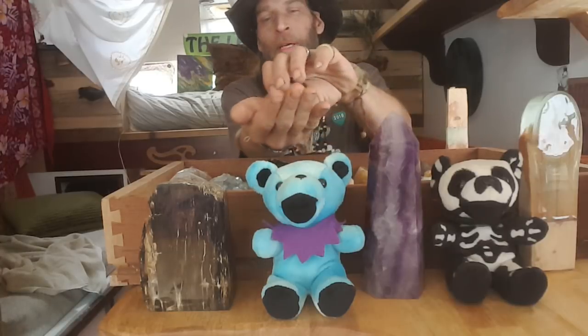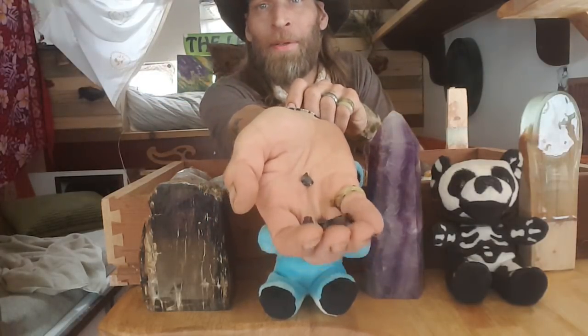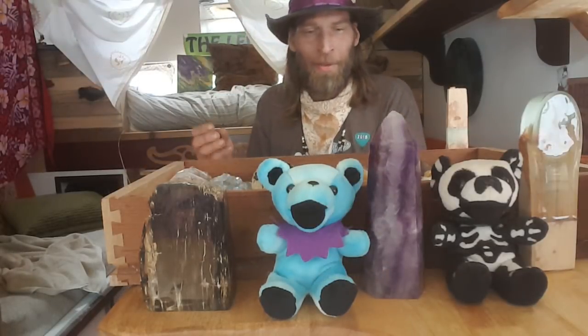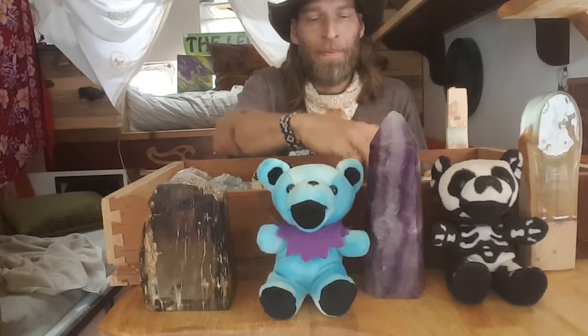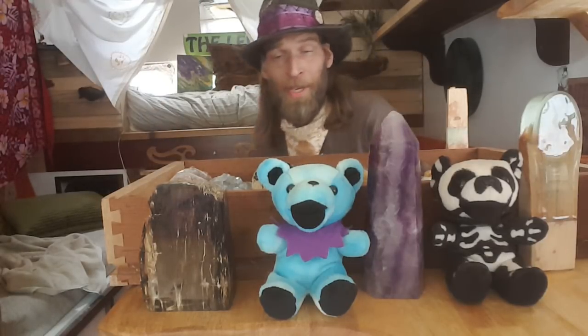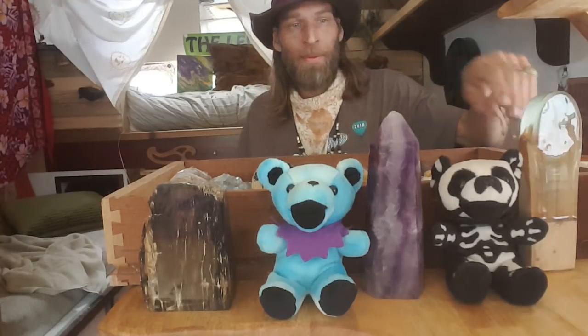these right here are shungite crystals that were given to me by Blaze as well. Those are awesome. If you haven't heard about shungite, you should look it up. It's another form of carbon besides diamond and graphite, and it's pretty cool stuff. So those are my stones.